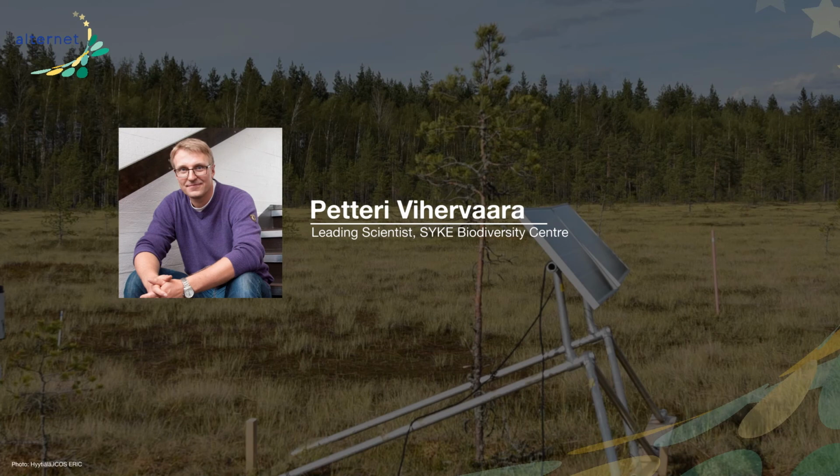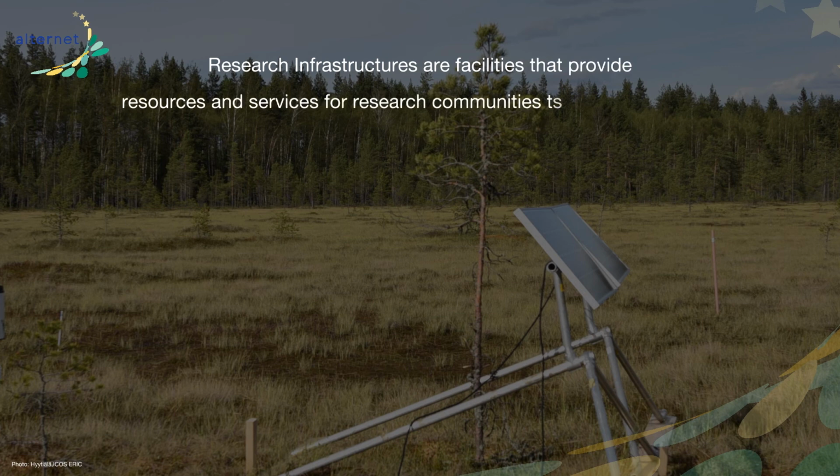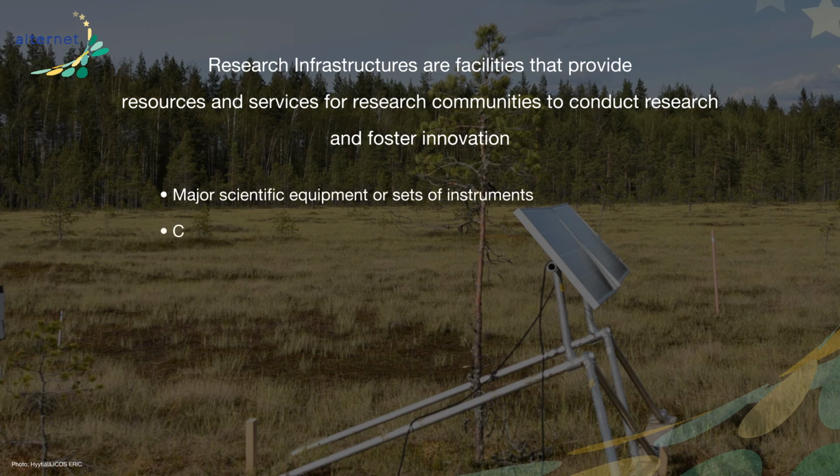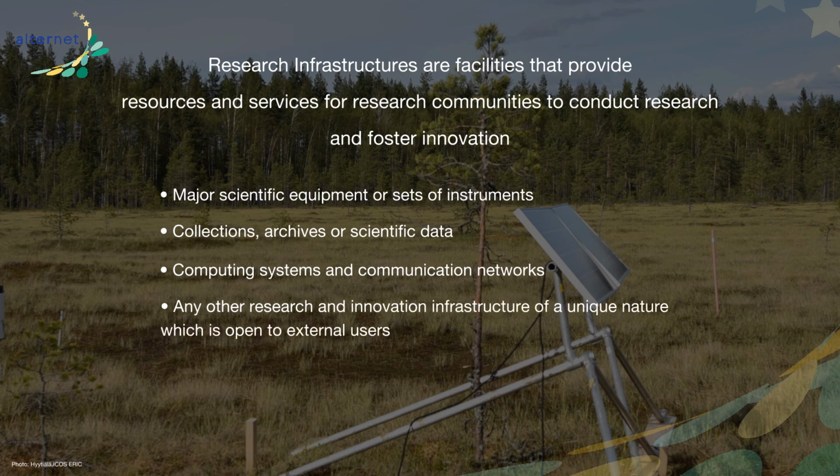Research infrastructures are facilities that provide resources and services for research communities to conduct research and foster innovation. They include major scientific equipment or sets of instruments, collections, archives or scientific data, computing systems and communication networks, any other research and innovation infrastructure of a unique nature which is open to external users.